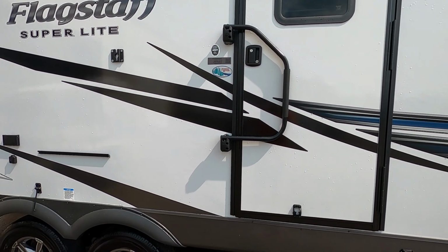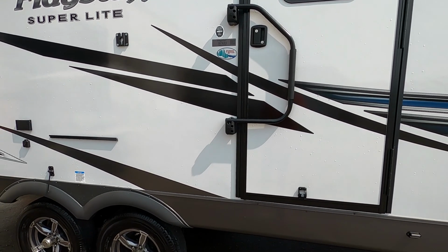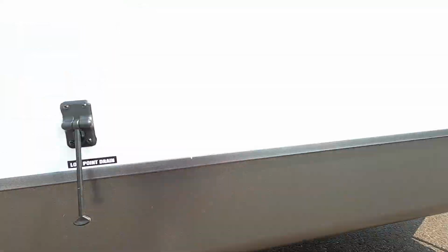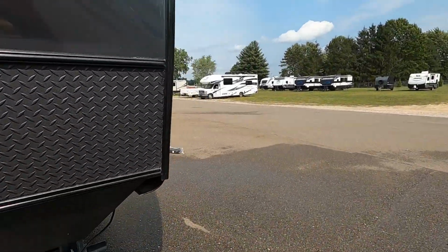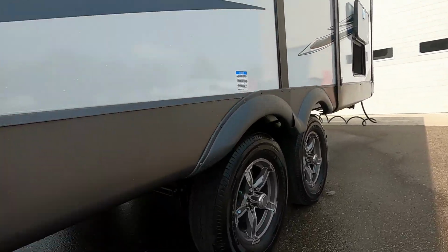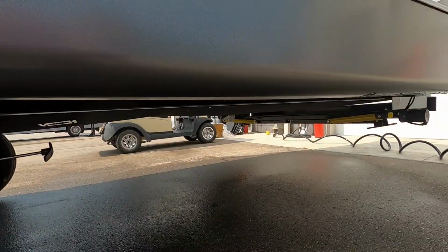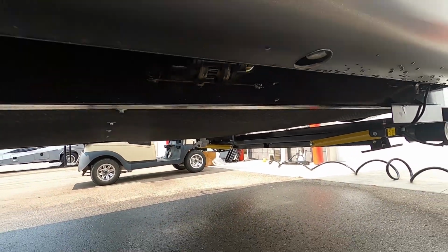At this point, we're going to bring up all of our stabilizing jacks, unhook our power, our cable, and our water. And once our water's been unhooked, we can come here and dump this low point drain. If we are out boondocking, we're going to come back here and dump this other low point drain right here, back there in that corner.